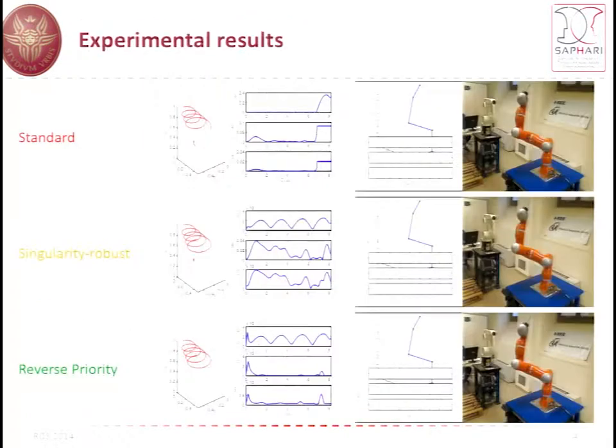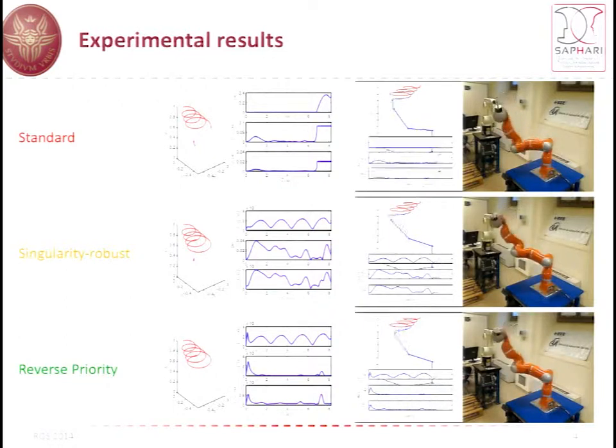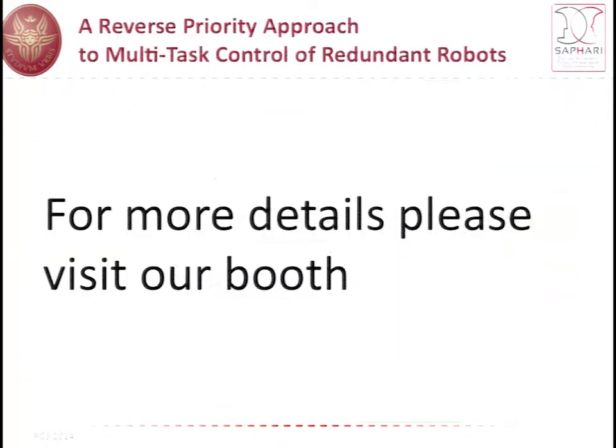We propose some experiments with a KUKA LWR robot. We show the performance of this methodology with respect to the standard method, also with respect to the singularity robust method by Chiaverini. Besides this good characteristic, there are also many other possibilities with this approach, and if you're interested in this kind of problem, we will be happy to talk with you during the interactive session.